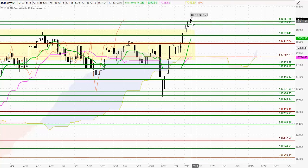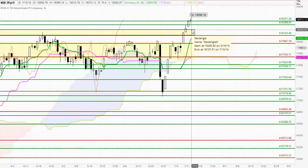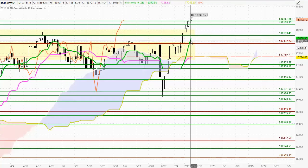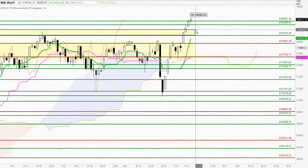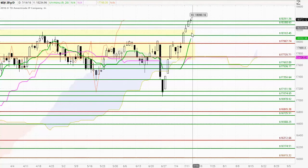So looking for confirmation of any change of trend, which would require a lower high and a lower low. Now, if that does occur, potentially strong support at the 18,288 level, or anywhere through from the top of this highlighted zone from about 18,203 down to the 18,103 level. Also, with this market, we have the Tenkan-sen pointing up very sharply, reflecting strong upside momentum, trending in all three timeframes.